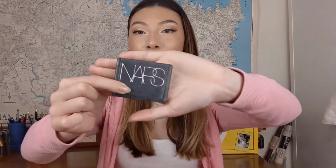Another face product that I panned entirely is this Nars Duo. This was Orgasm and Laguna, the 2 iconic shades from Nars. I didn't really like the size of this one. This is a mini size, so it's teeny tiny, and so I found that the pan size of both of those products was so small.